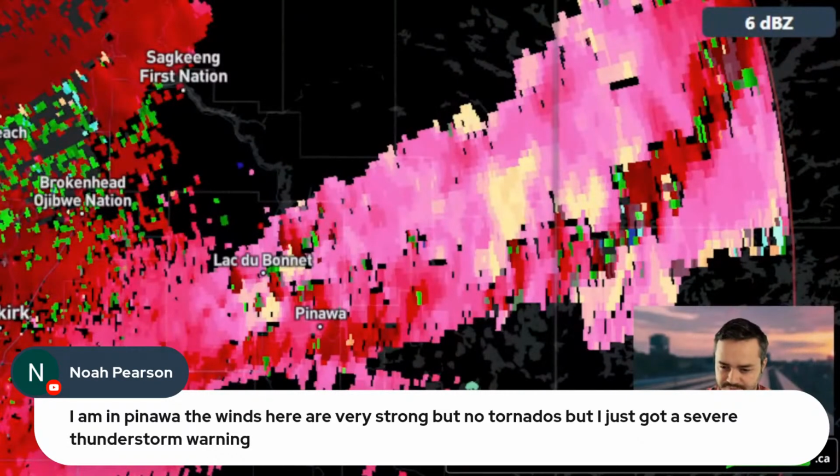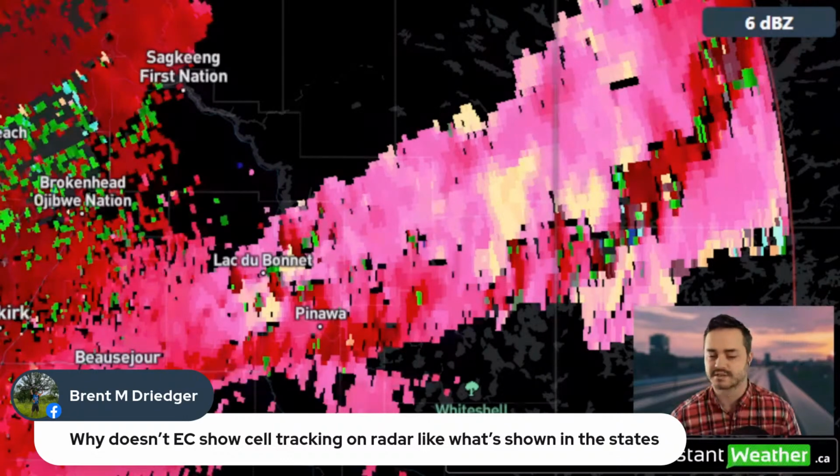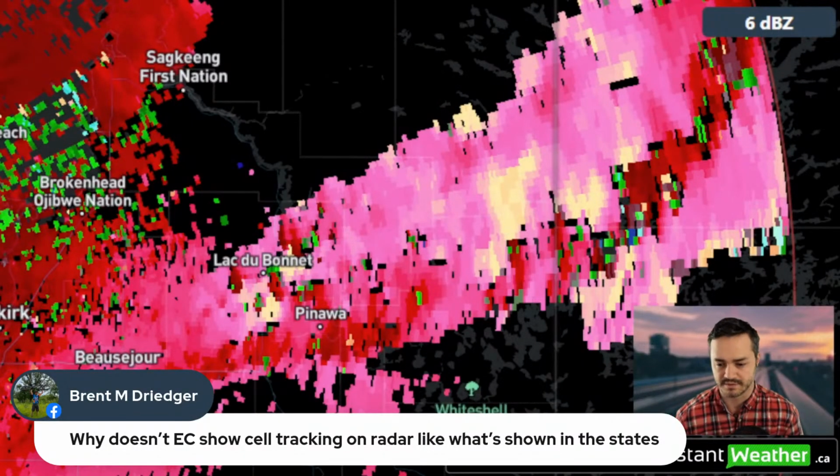Let's see here. Brent's asking why Environment Canada doesn't show cell tracking on radar like what's shown in the States. Yeah, so that's storm-based warnings. Right now they're still in county-based warnings, and in the near future, probably in the next year or two, they're going to launch storm-based warnings finally, which is very exciting. I'm super excited about that.